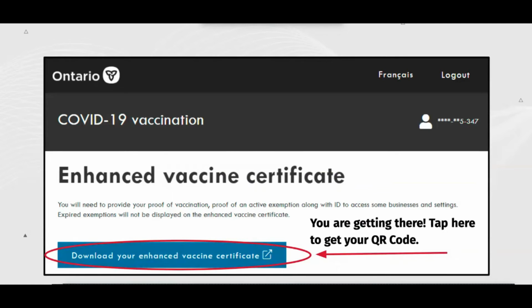Okay, and then this next step, we're almost there to getting the certificate. So you can tap here again on these words, download your enhanced vaccine certificate. And here it says a little note, you will need to provide your proof of vaccination, or of an active exemption, along with ID to access some businesses and settings. Expired exemptions will not be displayed on the enhanced vaccine certificate.